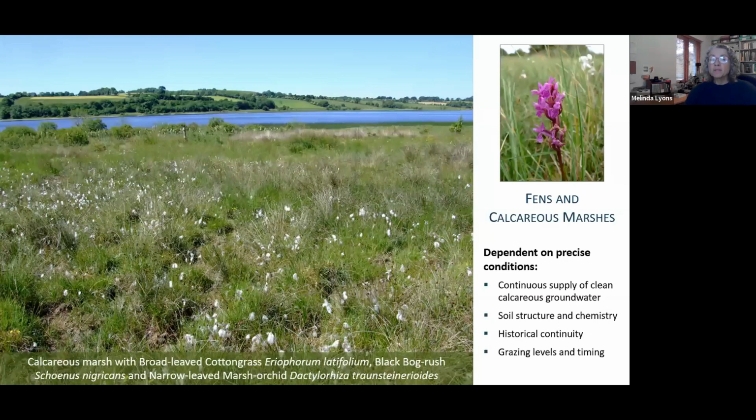So this type of habitat is dependent on very particular conditions. It's dependent on a throughput of small amounts of groundwater moving through the site.